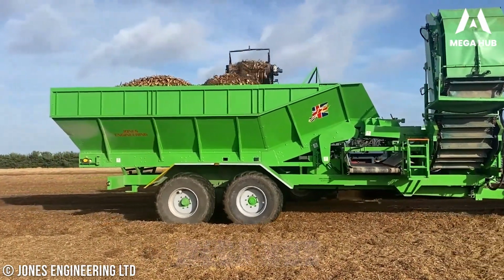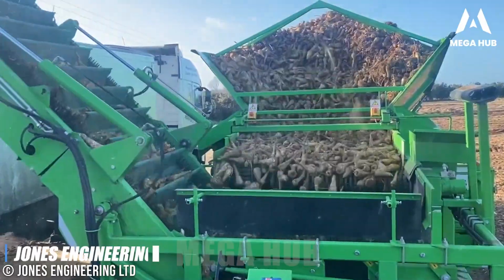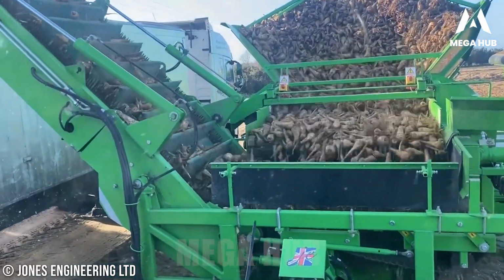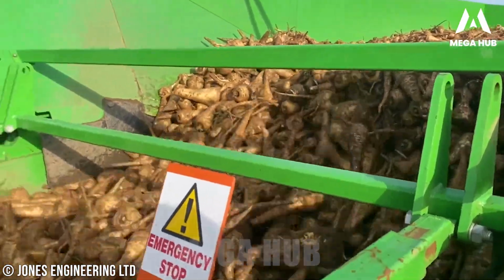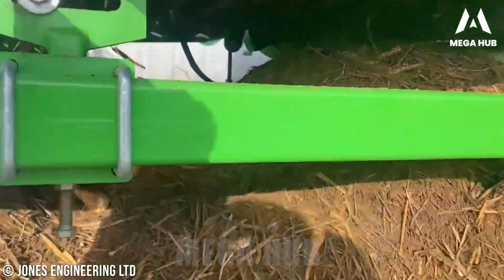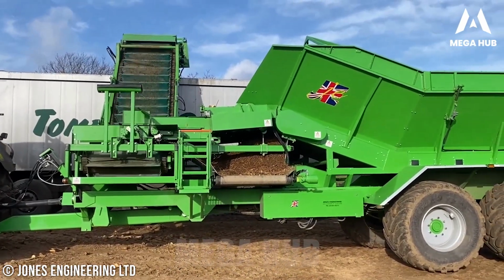Since 2018, UK fields have showcased the reliability of the Jones Engineering root crop chaser. Its 12,000 kilogram capacity cuts fuel use with fewer trips. A 250 by 150 millimeter steel chassis handles tough terrains while protecting soil. Perfected over time, it's a reliable harvest partner.